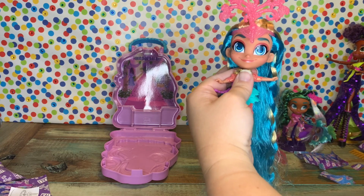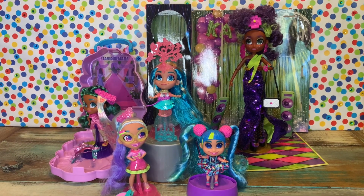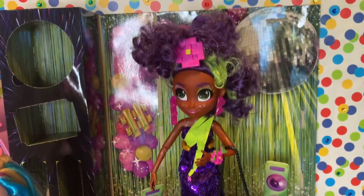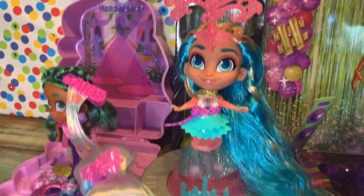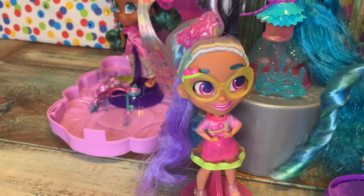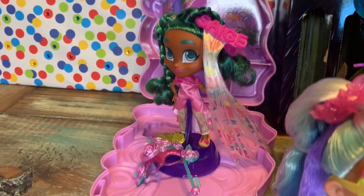So let's take a look at everybody we got. Okay guys, this is everybody we got today. These are the Hairdorables girls. We got Callie and she's ready for prom and I did figure it out. That goes in her hair. We have Noah. Zoe. Over here we have Neela and Sage.